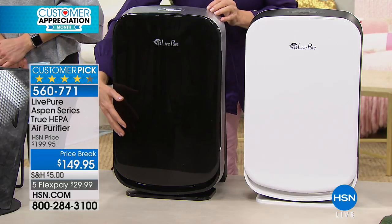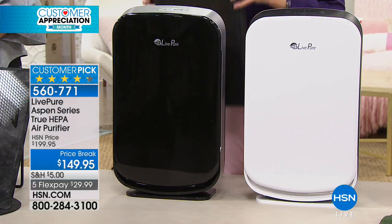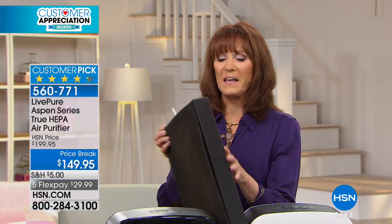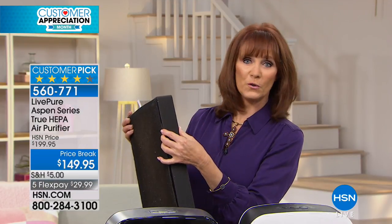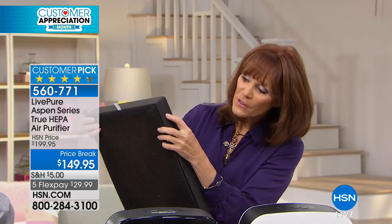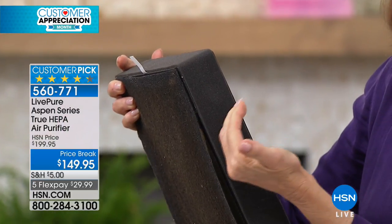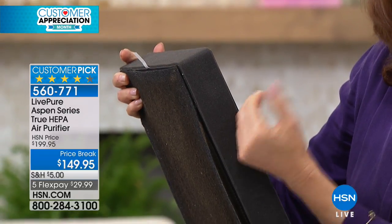Look at how lovely, there are no ugly grill marks to capture dust. The unit stays beautiful. And there's something here you probably didn't know to think about. This filter has a sealed gasket. That's this foam on the side. That means air coming in cannot bypass the filter and come out dirty. Whatever comes in has to go through HEPA filtration and come out 99.97% clean. That's virtually 100% clean air for you to breathe.